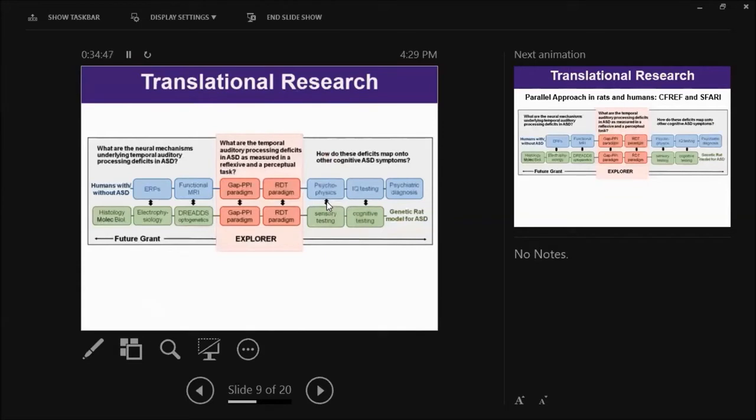Me being an animal researcher, we started out, and this is from one of the grants I have, a CFREF grant. This specific grant focuses on temporal processing, so we thought we'd take kids with autism, and we take a genetic rat model with autism, and we use the same behavioral paradigms. Here it's gap pre-pulse inhibition, which is a temporal thing, but we do that with loudness and other things as well.